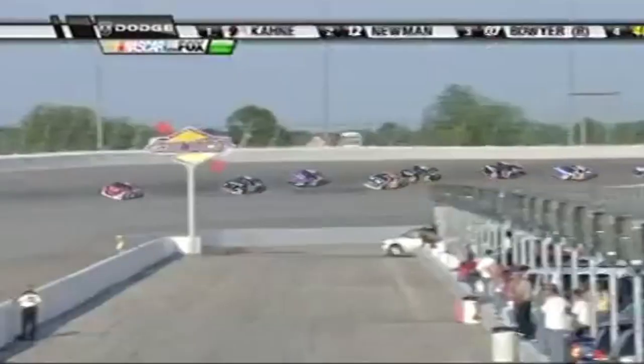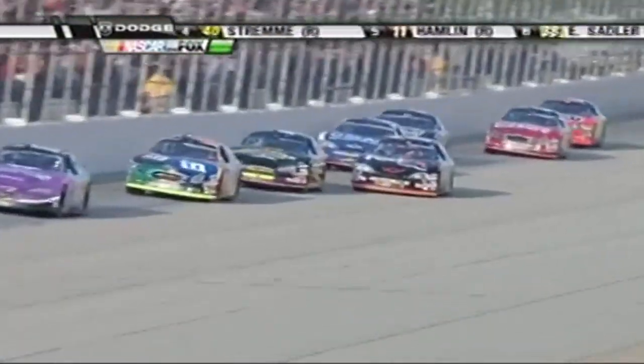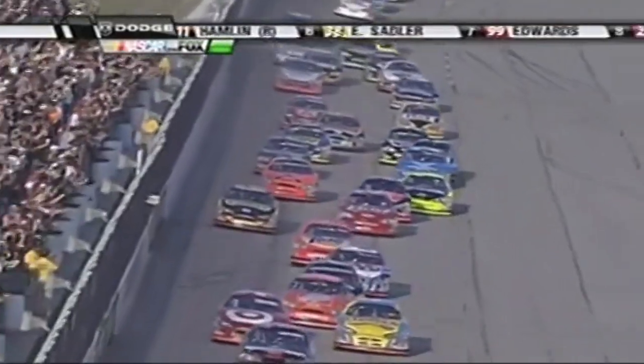Sadler to the bottom. Grabs a spot. Moves up to 4th. Pretty clean through 1 and 2 that time.